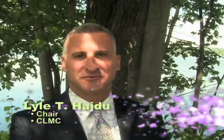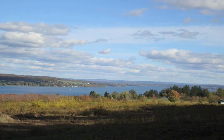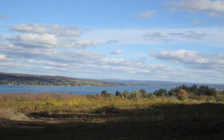I'm Lyle Hoydu, Chairman of the Chautauqua Lake Management Commission. Ultimately, lake and watershed management is a responsibility of everyone, including property owners, recreational users, and local municipalities. We must all work together to conserve this natural resource for our children and future generations. Our success depends on our ability to resolve conflicts and achieve common goals. By understanding the connection between our use of land in the watershed and the resultant impacts it has on our streams and lakes, we can change our community for the better.